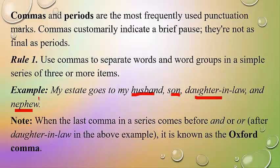So, when the last comma in a series comes before and or or, for example, after daughter-in-law in the above example, it is known as the Oxford comma. Before the last word, we use a comma, and, or sometimes we use or to talk about the alternative. When we talk about an additional idea, we use and. So we add a comma right before the word and, and it is called the Oxford comma.